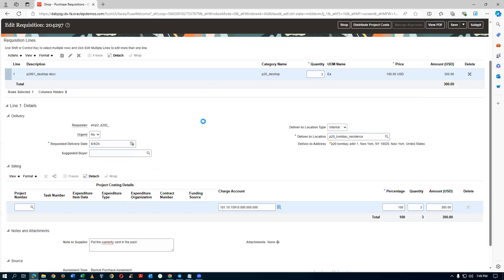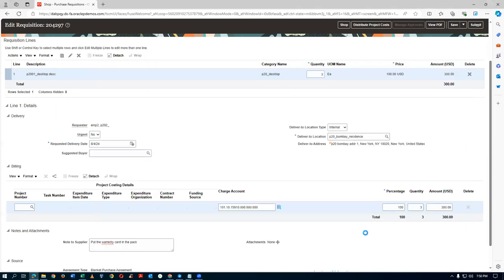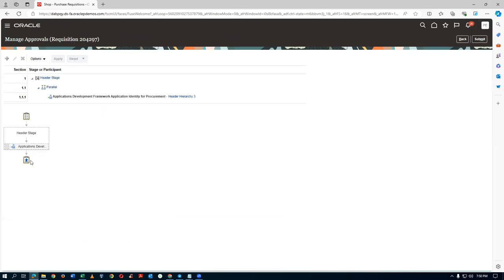The manage approvals must be automatic actually. I hope that nobody has made a change. No. 204297 is the one. So go there. What desktop? 204297. And then we have a BPA also available. If you go there, click on it. So there is a BPA here. So this PR to PO automation is now automatic actually. The only thing is the buyer must be available. Once upon submitting it, the PR will get converted into PO automatically.